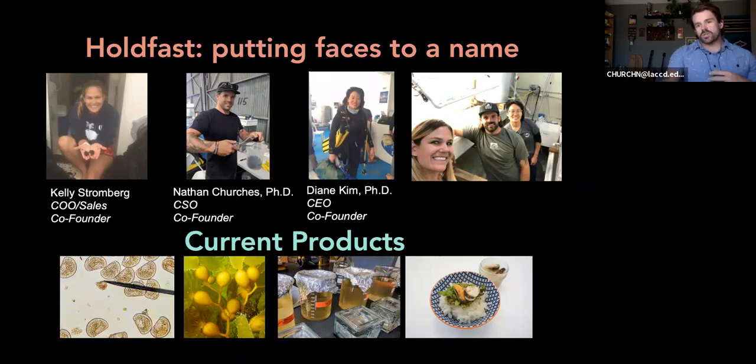In addition to this, we have some projects creating some value-added shelf-stable foods so that we can extend the shelf life of highly perishable seafood products like mussels. And we try to bring this to a high-end market. So one of these cans of mussels that we're working on here will probably run in the $7 to $10 per can range. So these are current products that we offer.